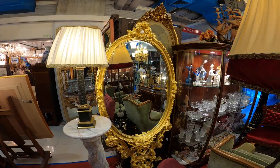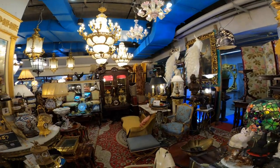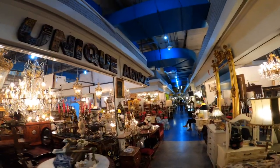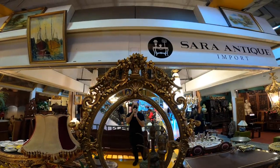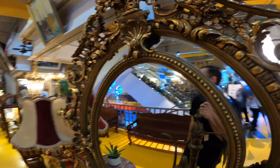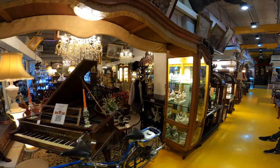Imagine waking up to a mirror like that and asking yourself, mirror, mirror on the wall, who's the best YouTuber of them all? I don't think I have time to explore all the floors in detail, but I'll give you a quick rundown if I can. This mirror right here, well, the asking price is 99,000 baht, so about 2,500 British pounds, or 3,000 US dollars.